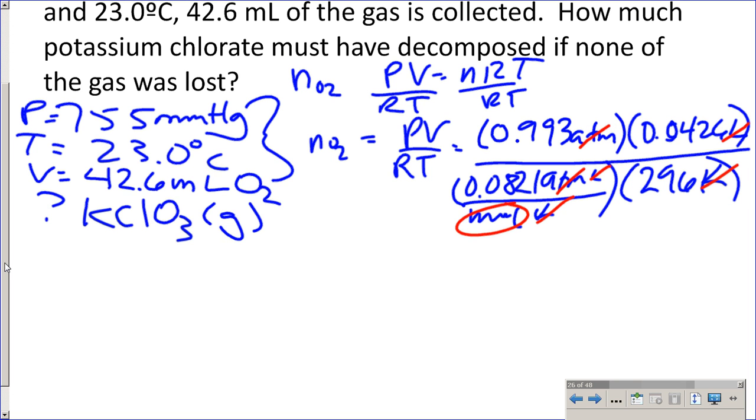Okay, so this is n of oxygen, which is 0.001741 moles of oxygen. Again, did I round? No, because I am not at the final answer yet. This is not my final answer. It's just a stepping stone. So now, what do we do? Mole ratio.